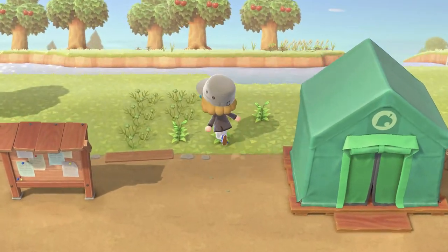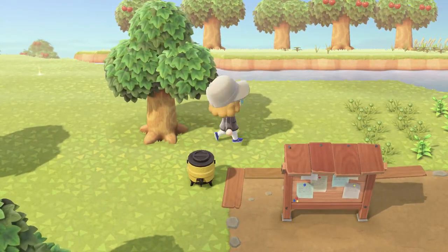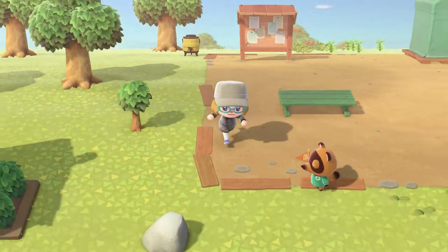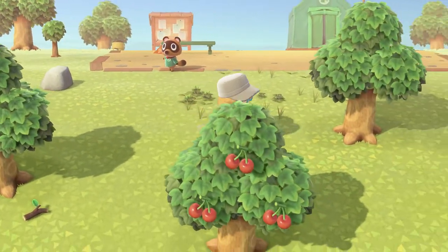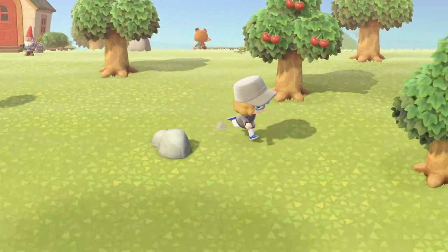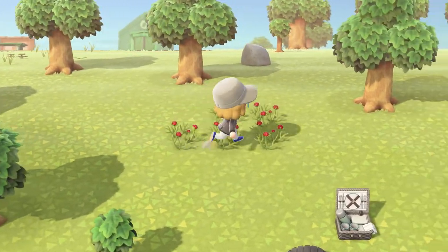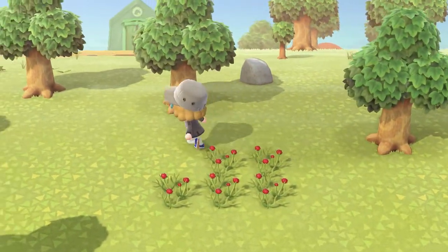Oh my goodness. How are these coming? They're getting there. I think it takes a couple of days for flowers to grow, so we'll keep an eye on those. Grabbing a stick. Oh, these are getting closer. They're not ready yet, but they're looking good.